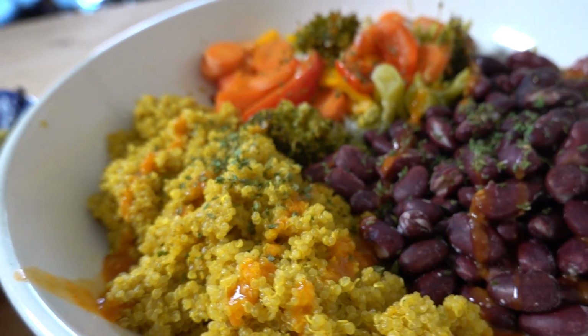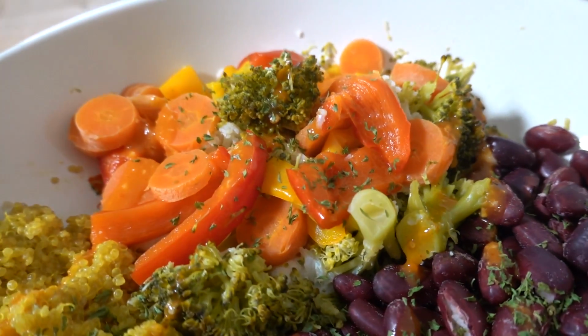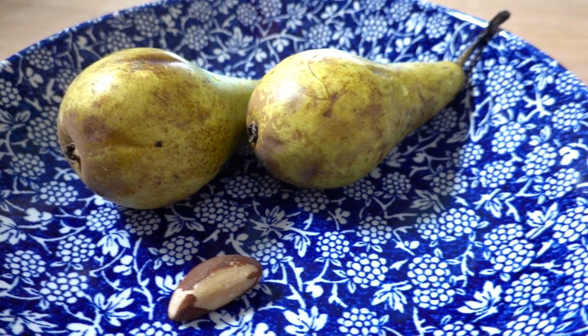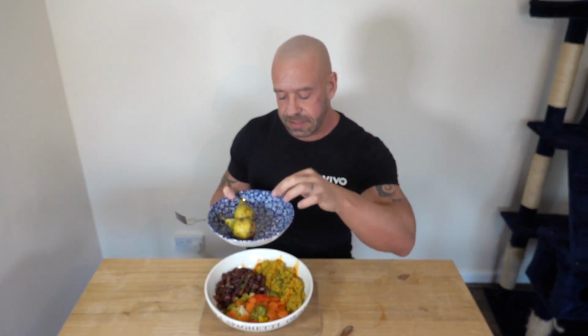So, here's my second meal of the day. I've got quinoa, which I cooked in turmeric and black pepper, kidney beans, two different colours of peppers. I've got carrots, broccoli, cauliflower, a little bit of the hot sauce, and I sprinkled some dried parsley on top. And then with the meals, I generally have a couple of pieces of fruit. Here I've got a couple of pears, and I've got a Brazil nut as well.